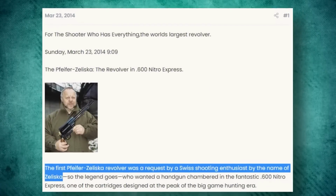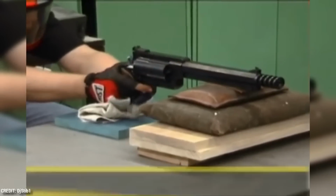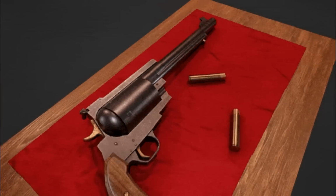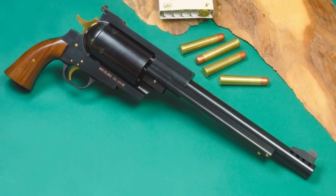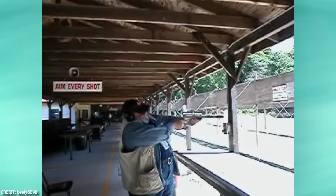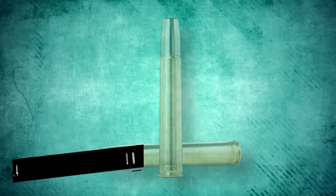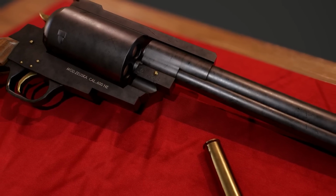The first Pfeifer-Zeliska revolver was a request by Swiss shooting enthusiast by the name of Zeliska. Legend has it that he wanted a handgun chambered in the fantastic .600 Nitro Express, which was one of the cartridges designed at the peak of the big game hunting era. So, Pfeifer made Zeliska one gun, but since then they never stopped making it. Naturally, not everyone wants to shoot the .600 Nitro Express, so they manufactured them in other calibers, such as the .458 Winchester Magnum. So what started out as a single one-time thing turned into the best-selling model of this company.